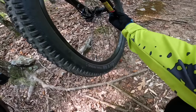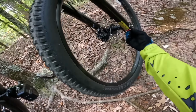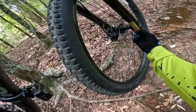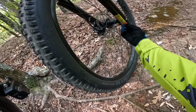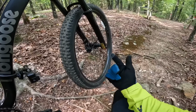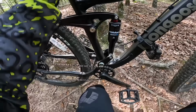I'm going to slow this rebound down a little bit more. Wolfman saying whenever I'm ready. We're going to slow this rebound a little bit more, and that's what I don't like about this fork, because the rebound knob is just way up in there. It's hard to get to, especially with gloves on, and there's like maybe 8 turns of nothing. Then whenever you get to the resistance on it, then it starts to act up. So it's a little weird.